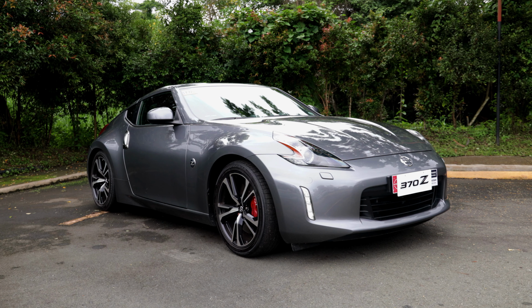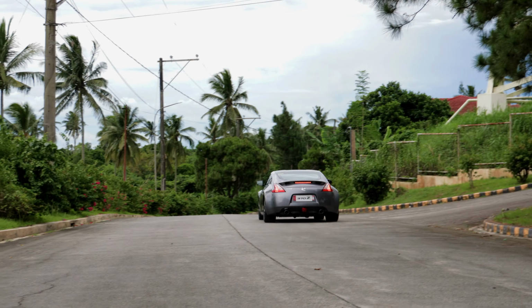It took over 10 years before the Nissan 370Z arrived in the Philippines. Thankfully, we didn't have to wait that long for the Nissan Z. This 7th Gen Z is a distillation of over 50 years of Z heritage, and it seeks to pay homage to its forebears by incorporating retro styling cues in what is the most powerful Z generation to date.